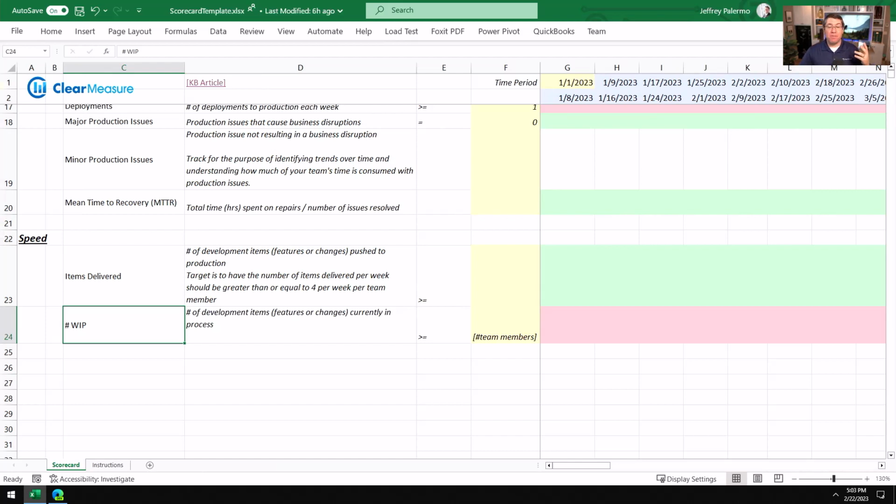And now when it comes to measuring the throughput or the speed of your software team, these two metrics are typically sufficient. But as you go along, your team may want to measure some additional items if you find them valuable. And so you can go ahead and do that.